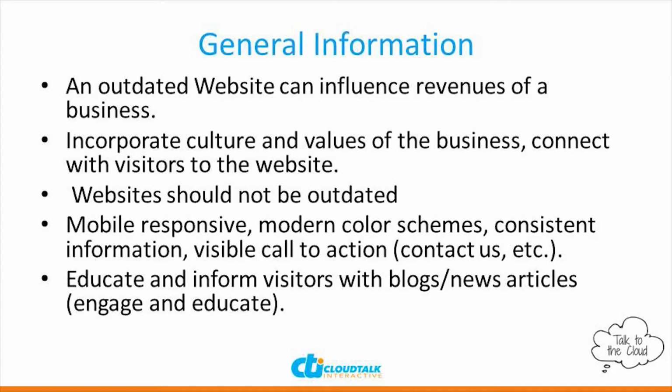You have about 2 to 3 seconds to capture somebody's attention, and if you can keep them on your site for 2 to 3 minutes, they're more likely to become a client of yours. You want visible call to actions, buy now, call us, those types of information. You want to engage and educate your visitors. Keep them on your site. Don't just have stuff up there, but engage with your customers so they know what they're getting from you and give them a reason to call you for your business.